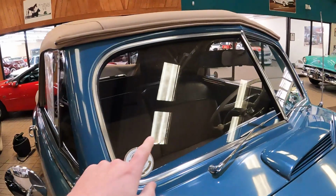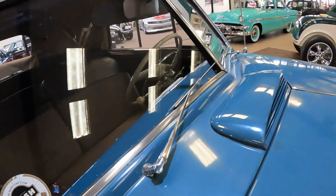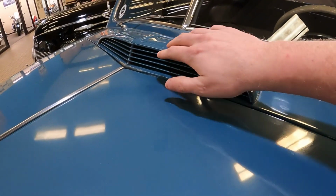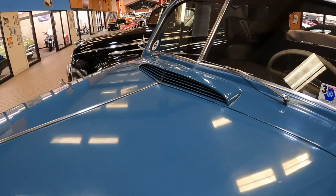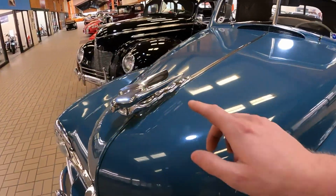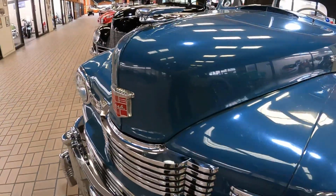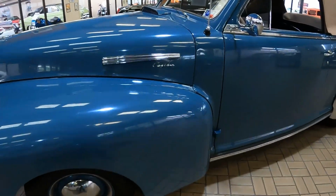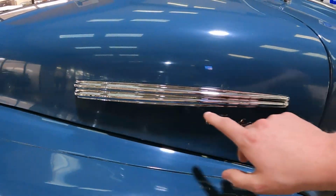Look at how the windshield is designed. It's not flat, it comes to a point there in the center. So check out the cowl vent situation. It is always up. That's very interesting. Flying lady on the front here. Coming around to the side. Nice custom badge with some side trim.